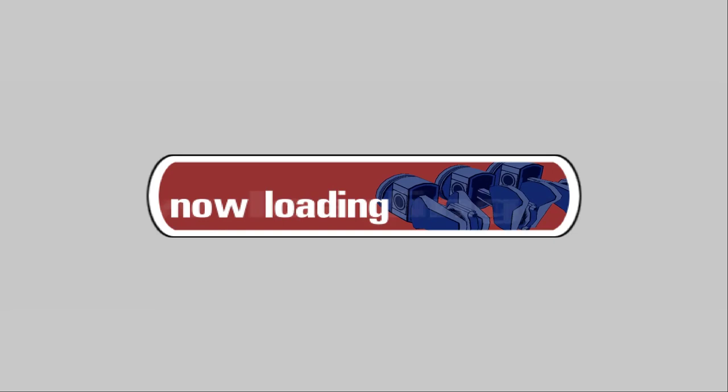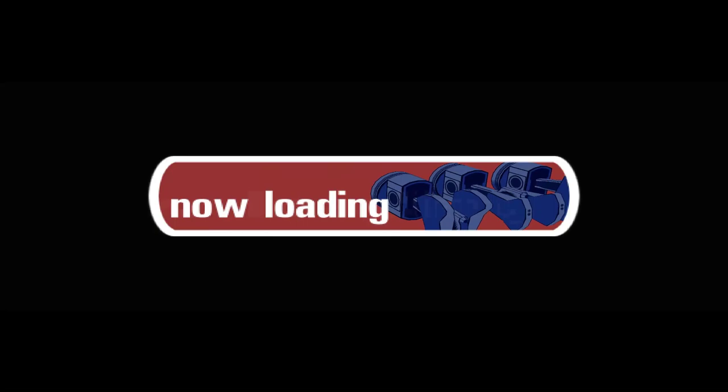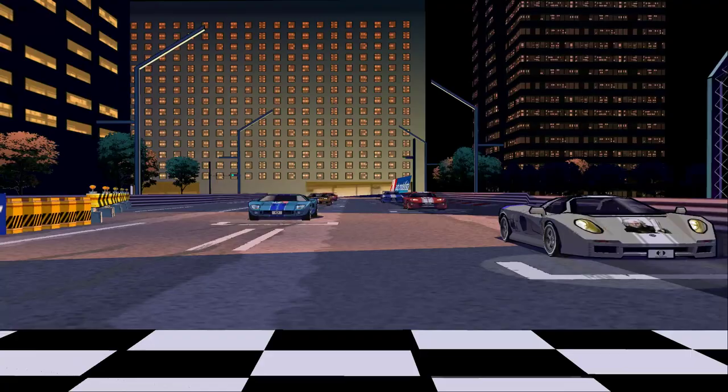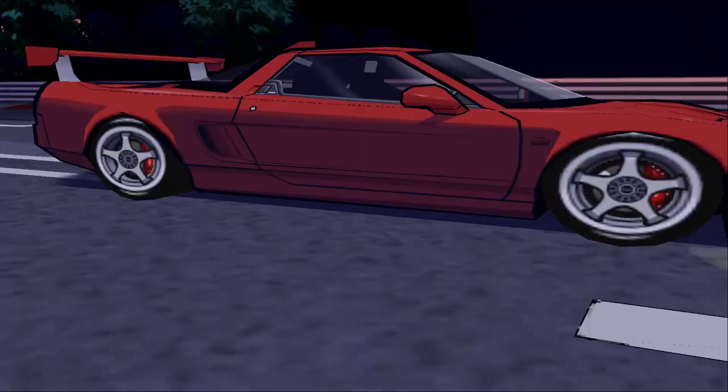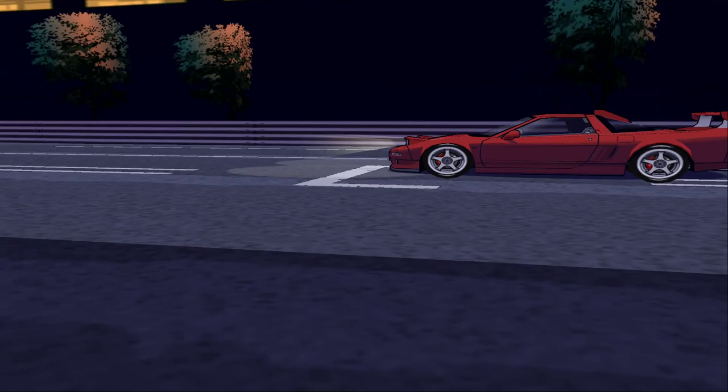Right, we're ready. Let's do it. NSX, come on, me and you, brother. Keep rocking, baby. Me and you, we got this. All the lights pop up anyway in the dark. That's a nice little touch.